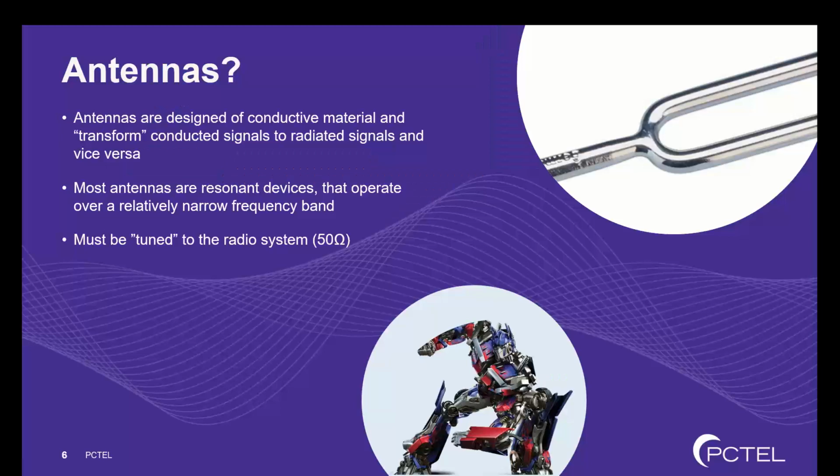So just basically, what's an antenna? An antenna is actually a type of transformer. It transforms conductive signals to radiated signals, and vice versa. And they are resonant devices, similar to, you can compare it to a musical instrument like a guitar or something like that. So they need to be tuned to the frequencies that they should work at. And it's very important to take the complete installation into consideration, because material surrounding the antenna will have an impact on the performance.